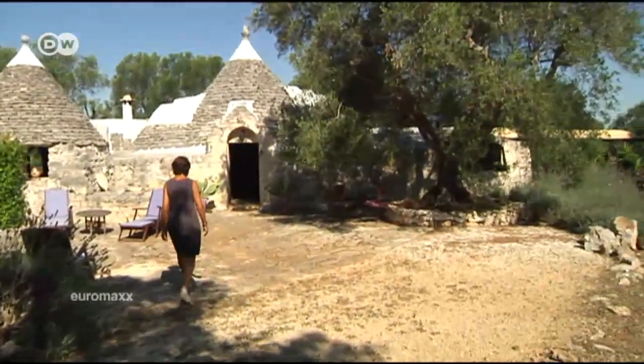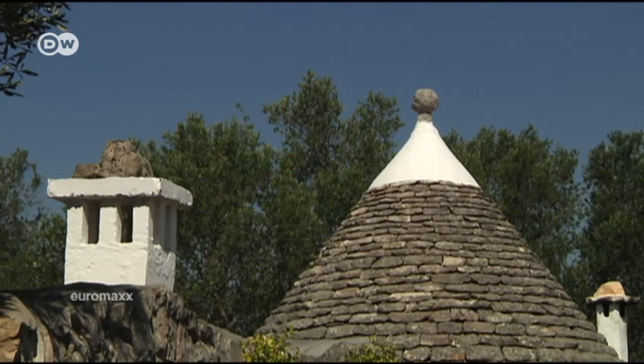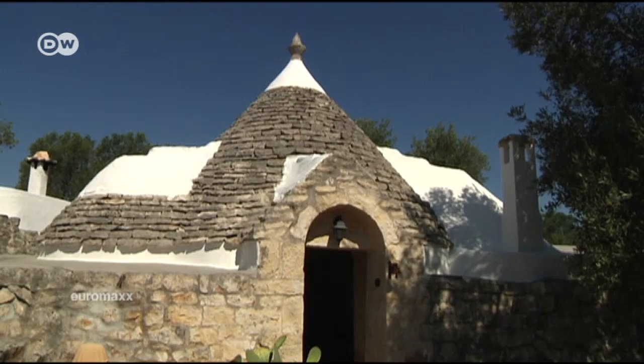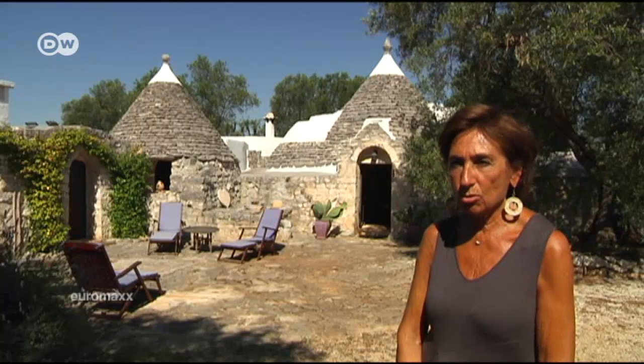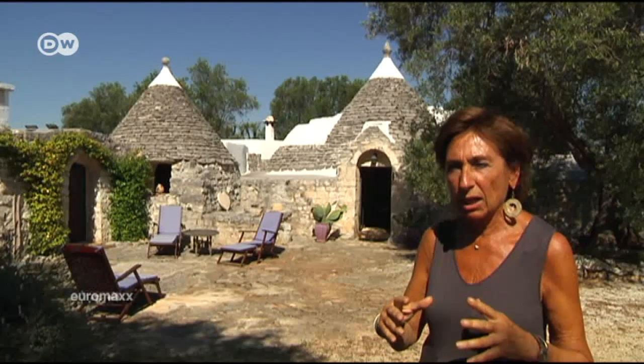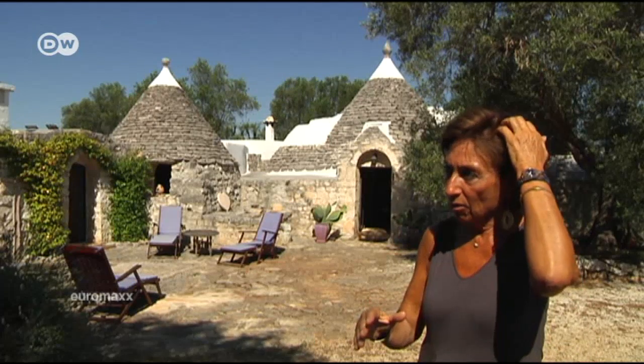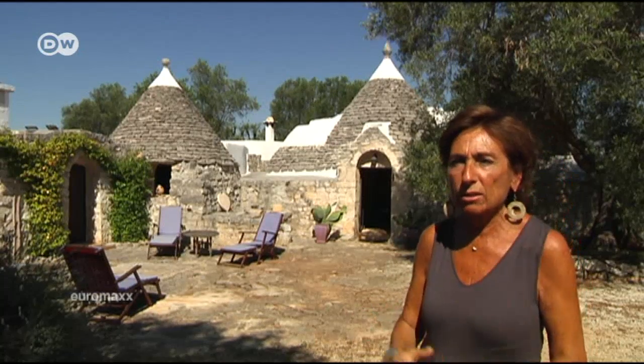Wood used to be stored in the smaller building. The other one was the living quarters. When I saw this building for the first time, I fell in love with it instantly. It was situated magically in this landscape, like a little doll's house in the midst of an olive grove. I bought it immediately, even though it was just a heap of stones.